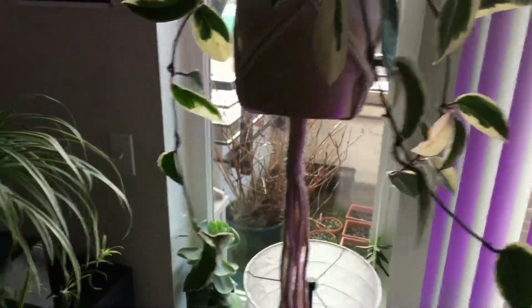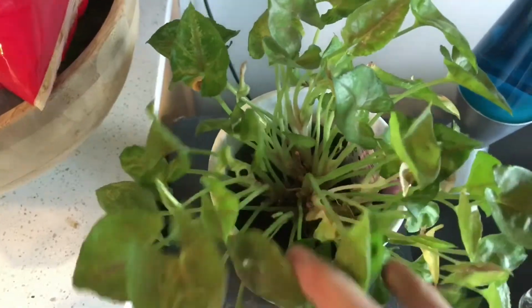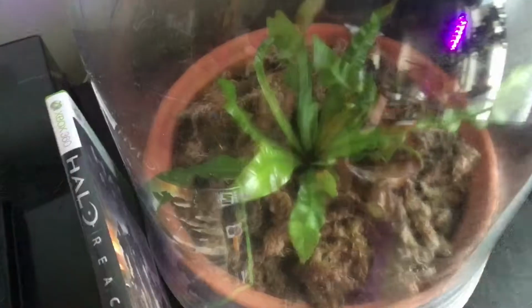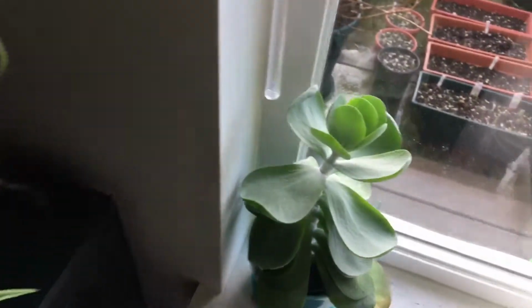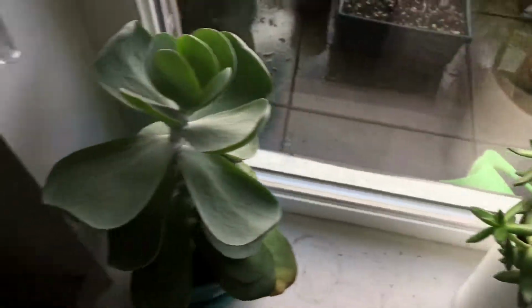And as for the indoor garden, let's start over here. Don't have too much to talk about. Yeah, these guys are pretty much the same, there's not too much of a seasonal change indoors. The ferns are all doing pretty well. Spider plants, I can kind of see the growth is speeding up a little bit. The succulents look pretty much the same, as well as this one.